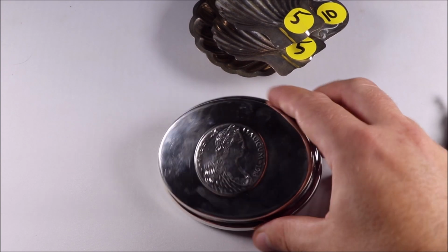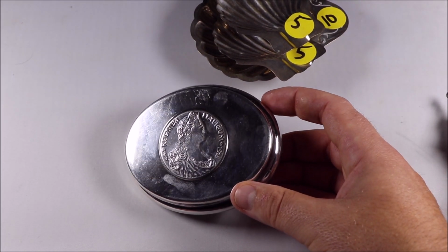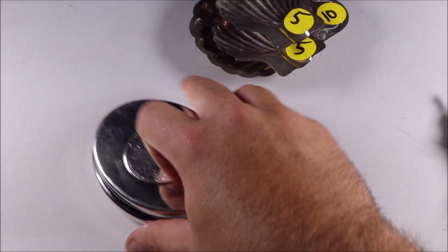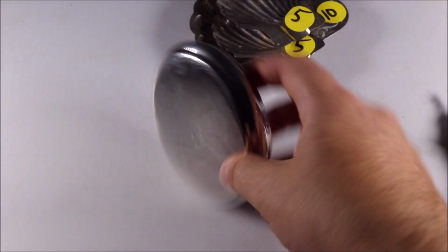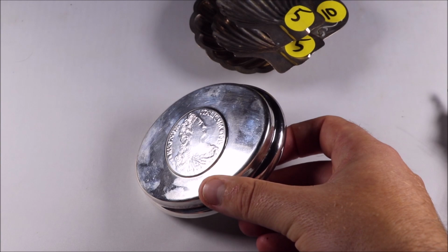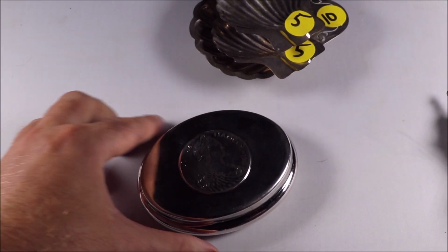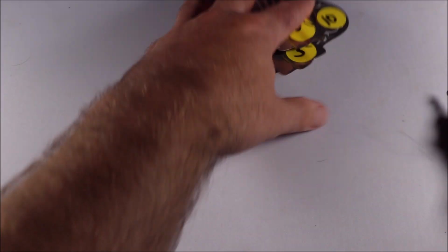This is a little 800 silver piece with a faux coin in the center there, from Italy. It's marked 800 on the back right here, and weighs about 75 grams. This was like 35 bucks as well. Just a neat piece. I'll make like 10 or 20 bucks on that at most.